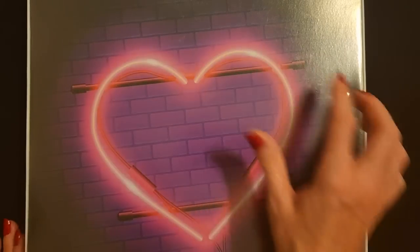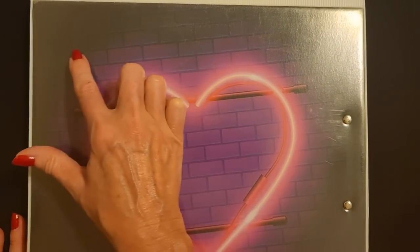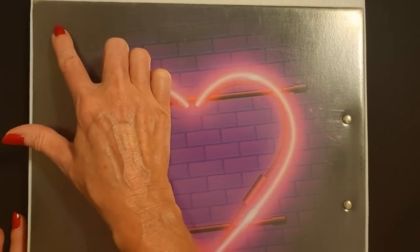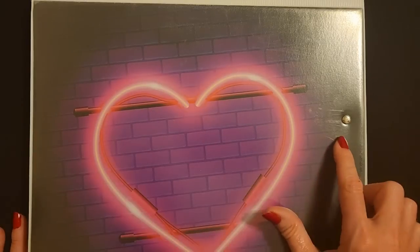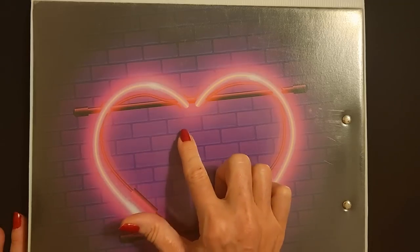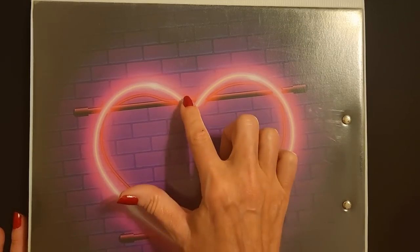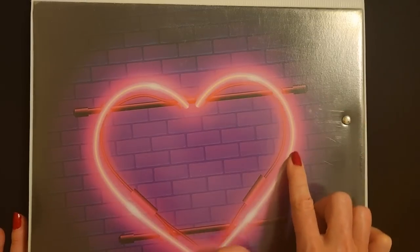So the bricks just keep going and they fade, but they're still there. They get darker the further away you get from the neon heart, but they are still there. They're just darker, you see? You can really see them closely inside of the heart. Look at that. They're beautiful. They look kind of purple. And the neon heart does like this.